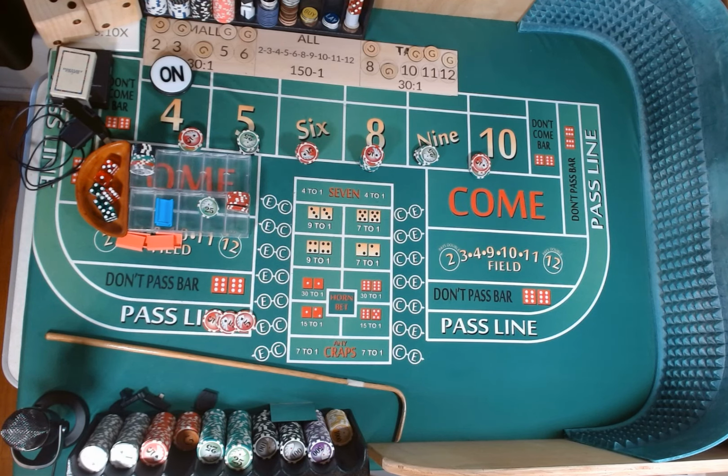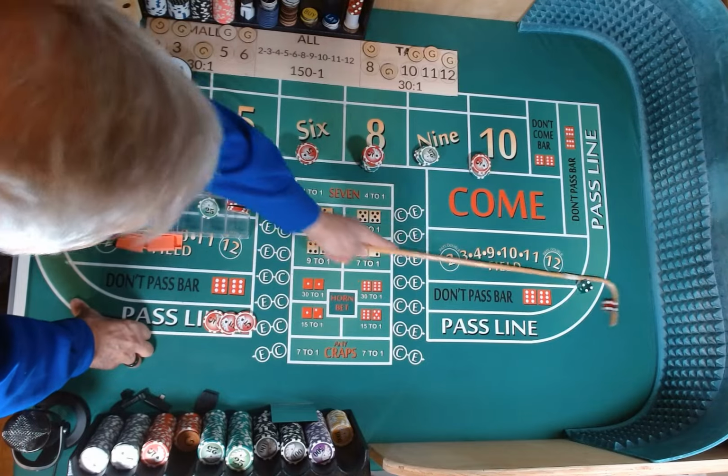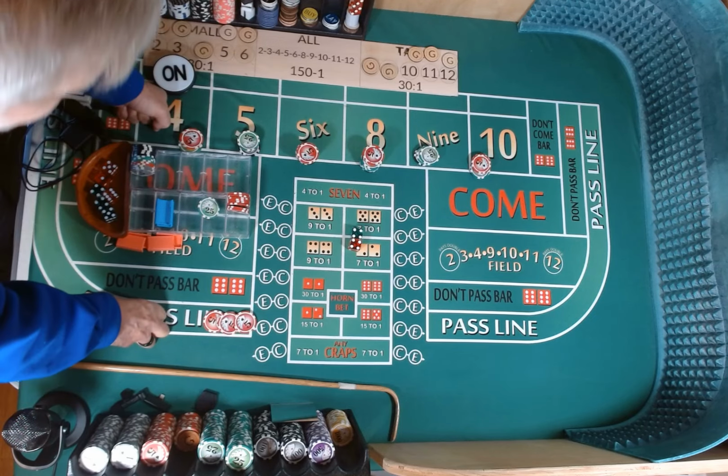Dice are out, 3, 2, 3, 2. Hard 8. Hard 8, also known as Square Pair. You might look them up on YouTube under that handle and see what you think of their channel.